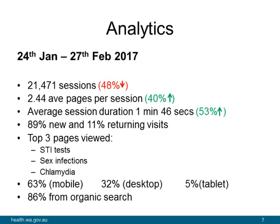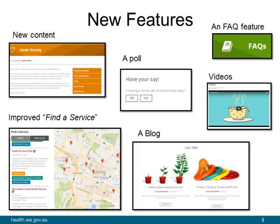So 63% of our users were from a mobile device, which we've always had more users access our site from mobiles, and 86% were from organic search. This is when people come to the website as a result of an unpaid search, so just typing something into Google and landing on our page.